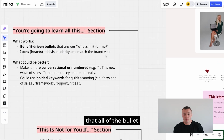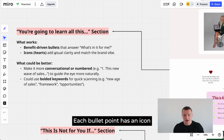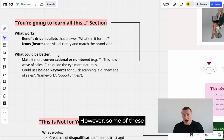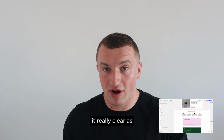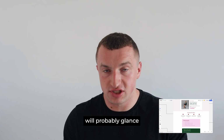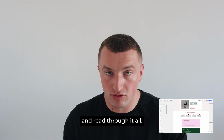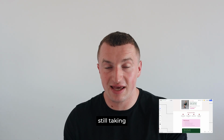You'll then notice that all of the bullet points are benefit driven, so showing what's in it for them. Each bullet point has an icon that's a heart, it adds visual clarity and matches the brand vibe. However, some of these could be bolded to have key points that stand out. For example, there could be an overview of what each bullet point is with then a little summary beneath it. This would then make it really clear as to what's included. We have to realize that a lot of traffic will probably glance through this. They're not going to sit and watch it all and read through it all. So we want it to really stand out and allow them to skim read while still taking the value from it.